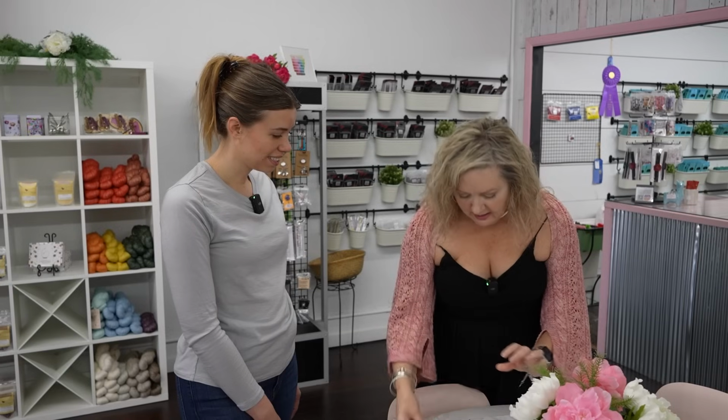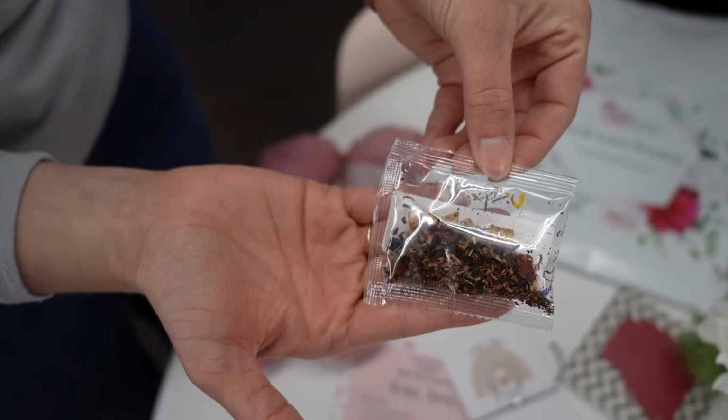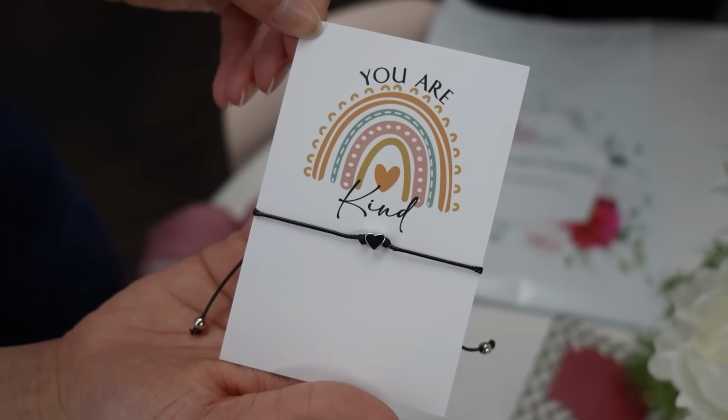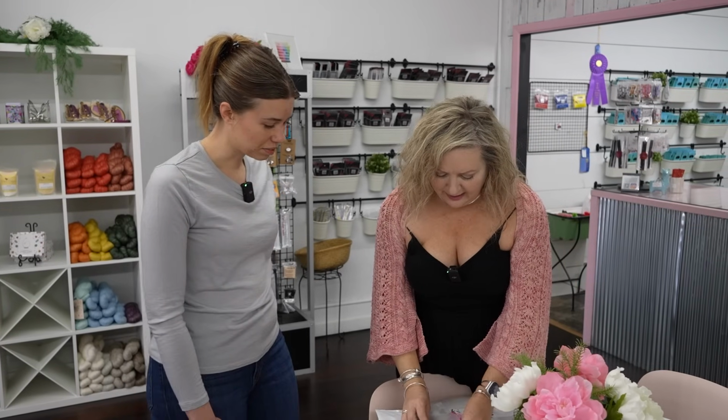This is the Lunar New Moon tea sample from Plum Deluxe. Everybody's getting this particular one. Every one of these little cards was different. You are brave. You are kind. You are never alone. You are worthy. You are beautiful. Everybody gets one and then they get to wear this and remember what their card says. It all goes together. I love, love, love this. It's my opportunity to spoil people, and that makes me happy.